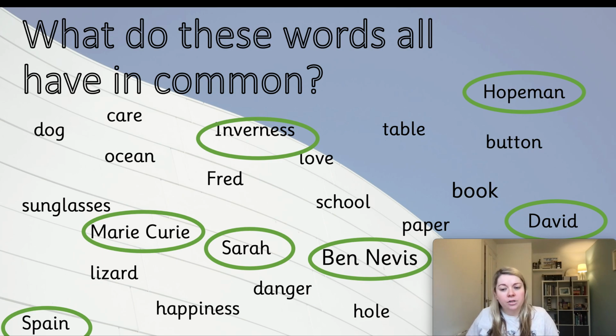These are all a special type of noun. Now, the first thing I noticed is that all of these have capital letters. So these nouns are called proper nouns. Now, they're the name of a place, a person, or something like that.